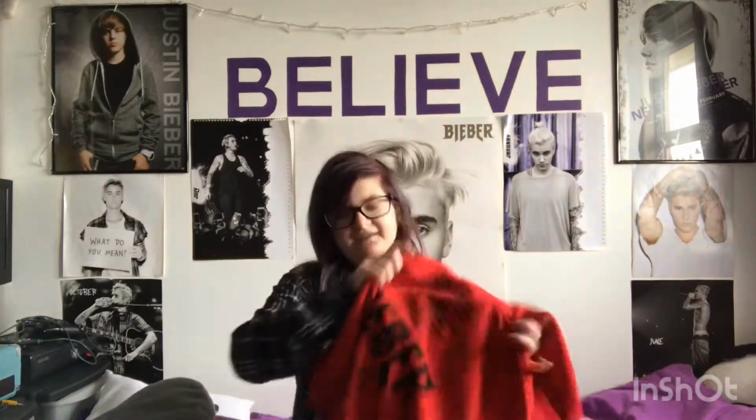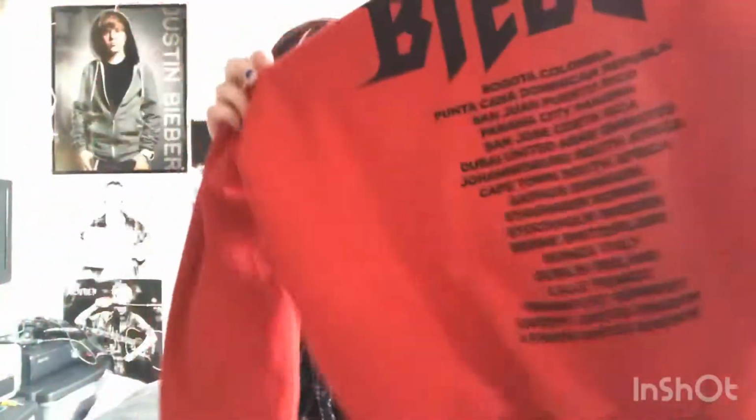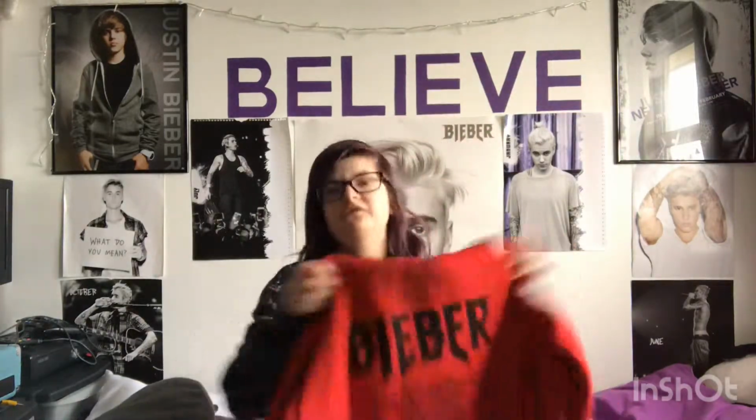And then on the back, it has the tour dates with Bieber on it. Are these the updated ones? This is the updated one. What I'm currently wearing is not the updated one. By that, I just mean that obviously Justin cancelled the last 14 shows. So by updated, this has the end date of when it actually ended, which was the London show. The one I'm wearing is the outdated one, which has all the American dates, which were the ones that got cancelled. So yeah, that's what I mean.